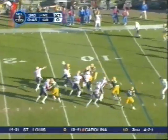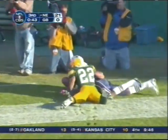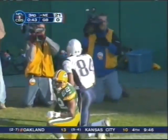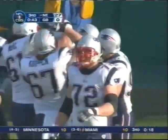Brady will throw for it. Has time. Corner of the end zone. Diving catch for the touchdown. Oh, what a throw by Tom Brady to Watson. Are you kidding me? What a strike from Tom Brady.